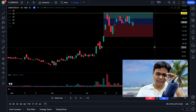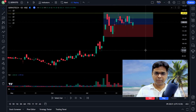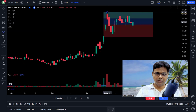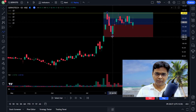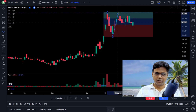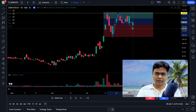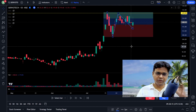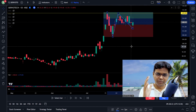The third criteria is there should be minimum 2 corrections in the base. So if you see here, this is point one, that's point two, that's point three, that's point four. So minimum 4 points in the base, that means 2 corrections. So all the 3 criteria that I have for the base is being met here. So I decided to buy this stock.